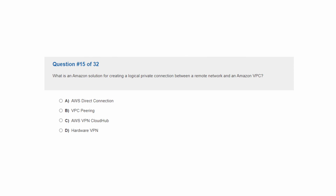Question 15. What is an Amazon solution for creating a logical private connection between a remote network and an Amazon VPC? And the correct answer is A, the AWS Direct Connection.